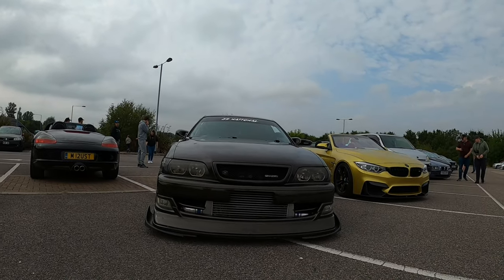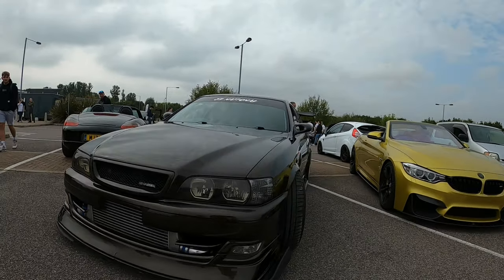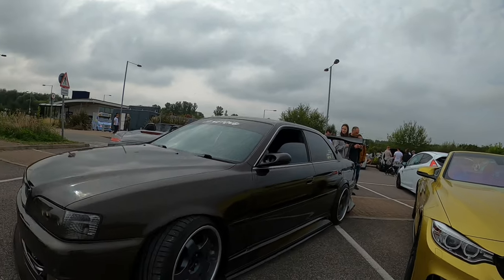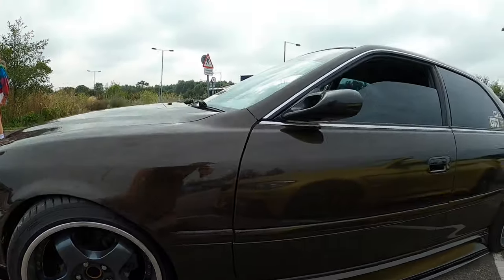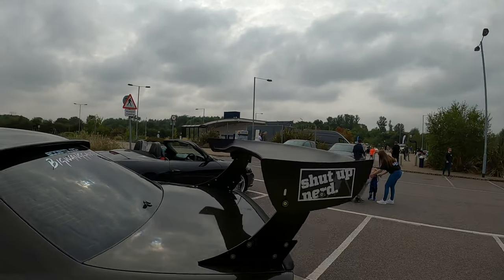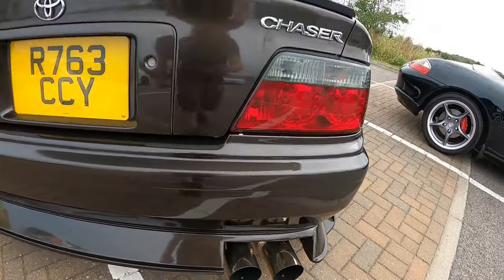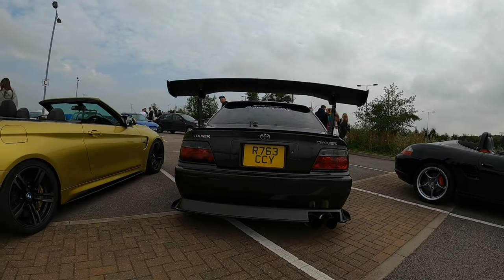Beautiful chaser. Lovely in that color, but again, it's a bit like some cars, they look good in any colors. Nice wheels. Big fat wing. Oh, look at the sexy exhaust as well. I like the tint on it as well. Goes well with the brown of the paint job.